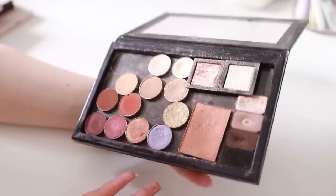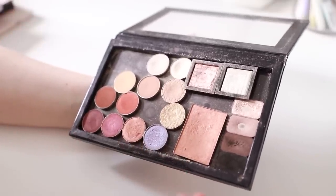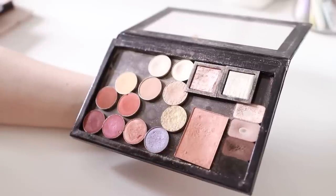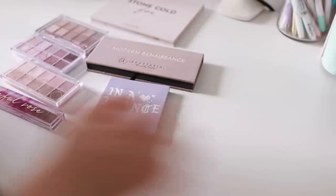It's very random. This is just maybe when a palette is too old, I wouldn't give it to someone else, but I maybe want to keep a couple of shades, then I'll depot them and put them in here. But yeah, so we have our little eyeshadow palettes that we are keeping.